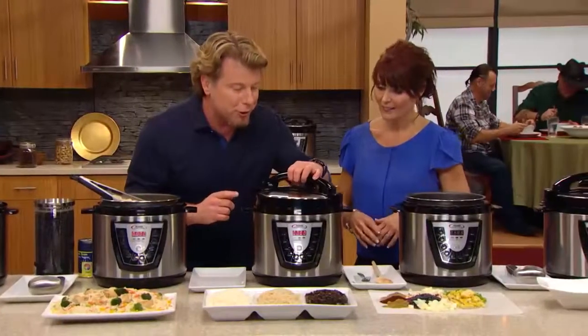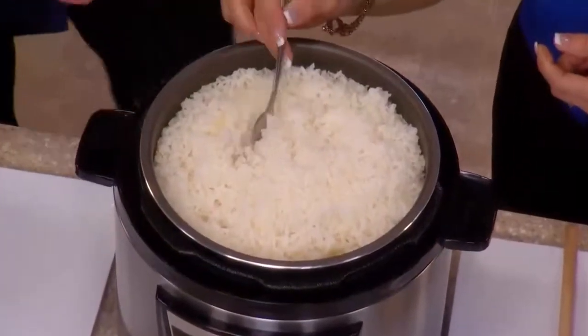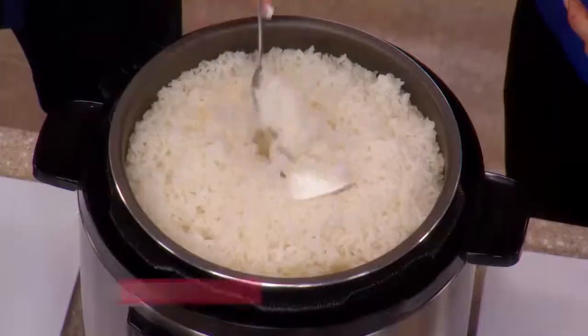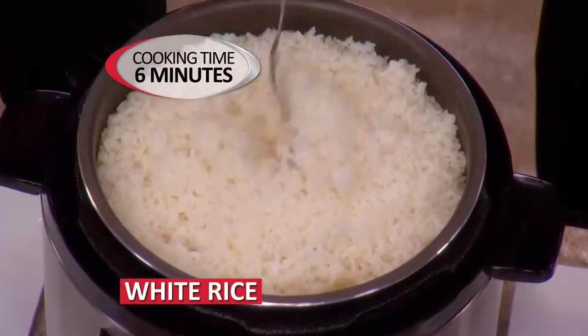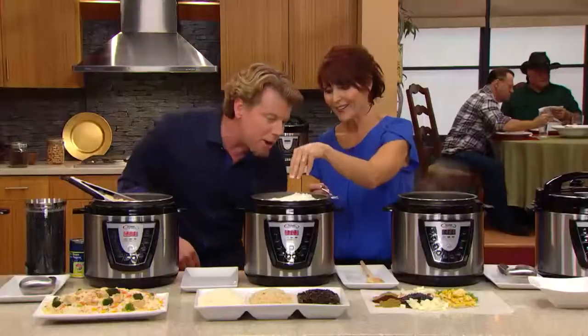You know, I'm glad you said that, because the Power Pressure Cooker is the best rice cooker you're gonna get. Look at that. Guess how long this rice took? Fluffy, flaky. I'm like, I don't know, 15, 20? 6 minutes. No way. Look at this. Feel that texture. That's the way rice is supposed to be. It's not clumpy or stuck together.